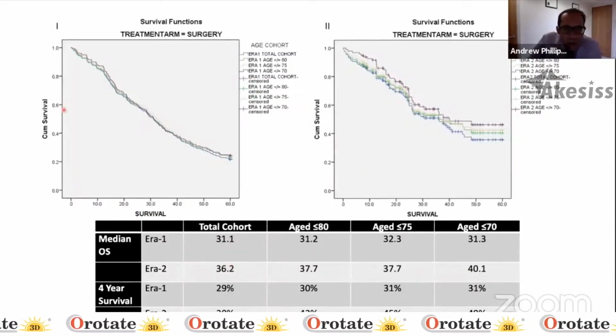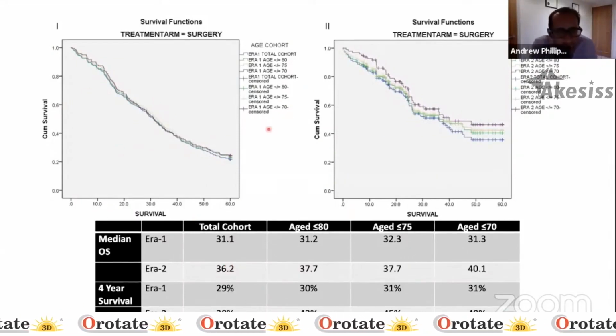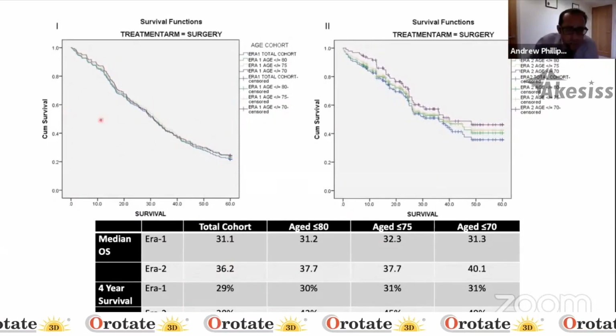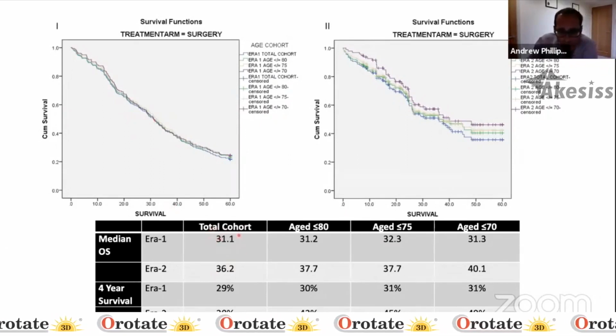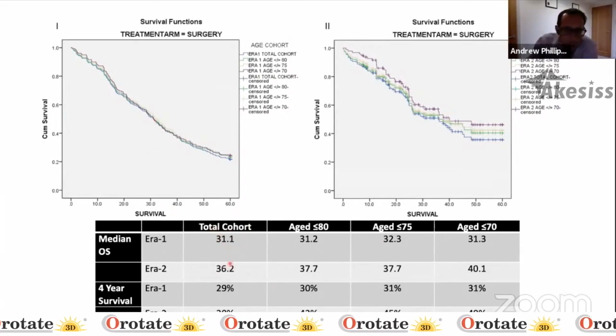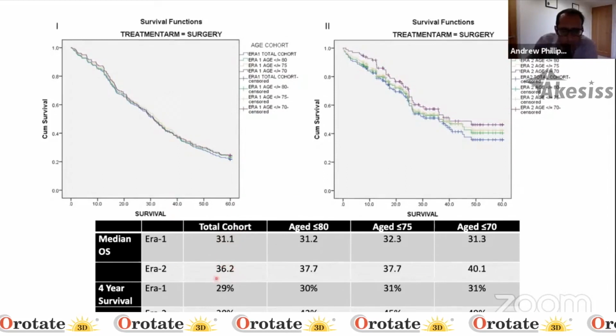So this is the Derby cohort. We introduced ultraradical surgery in about 2015 or so, and this was our survival beforehand. Okay, all right. Median overall survival for the total cohort which we operated on came in at 31 months. And after introducing an ultraradical approach to surgery, that increased to 36.